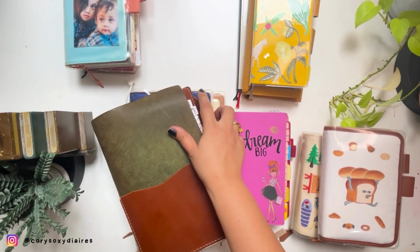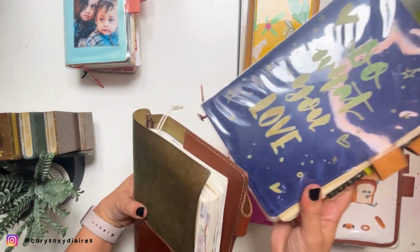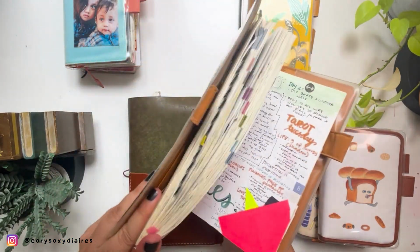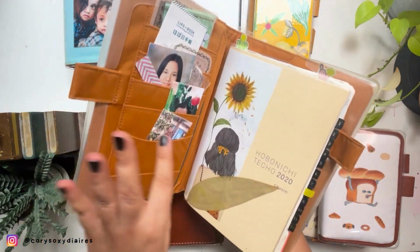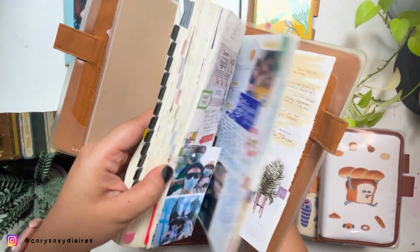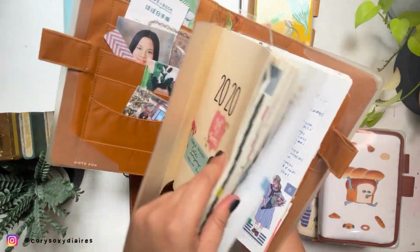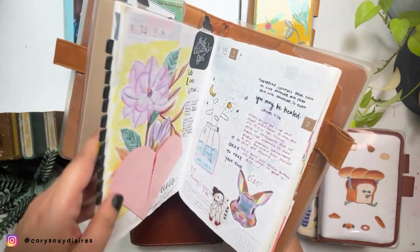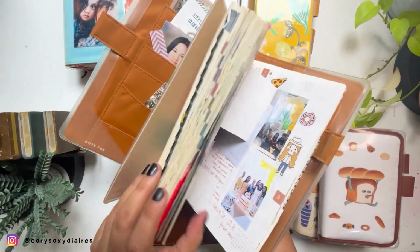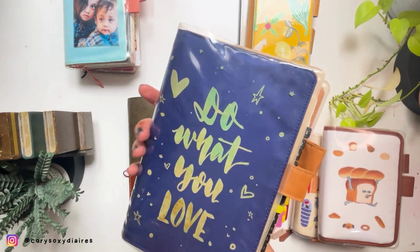A6. So I think this is the 2021. This is the 2020 Cousin, the first Cousin that I ever had, year 2020. So again, I had it in a cover plus a plastic cover here. This is also daily journaling. I liked to do more creative journaling rather than minimalist at the time. So this was my first Cousin. I bought this before the pandemic started.